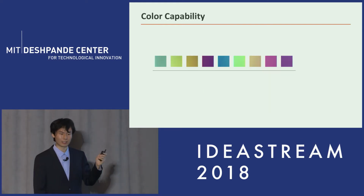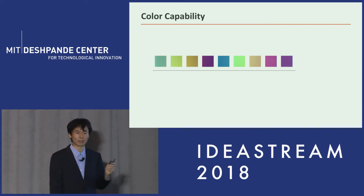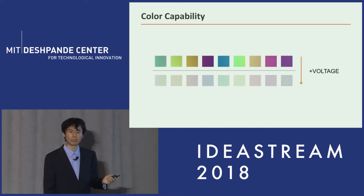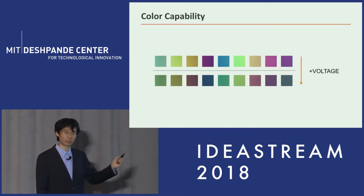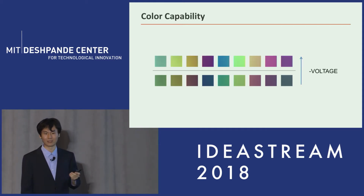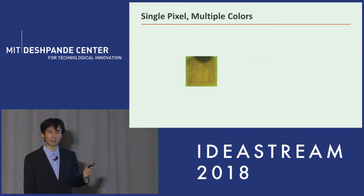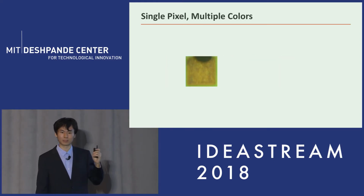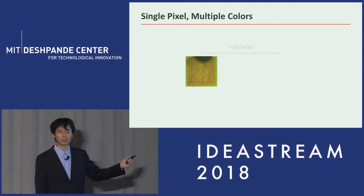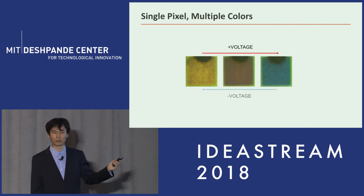So this figure shows that it's very straightforward to fabricate pixels just like that one, but with a variety of different colors to begin with. And by applying a voltage, they can be changed to the corresponding color as shown in the bottom row. And by just reversing the voltage, we can get the original colors back. And here we show that we even achieve the capability to display multiple colors from just a single pixel. So this one, for example, goes between yellow, red, and blue just by applying a voltage.